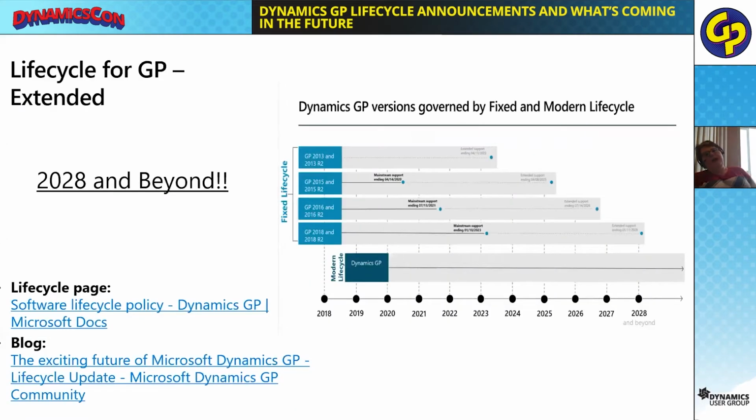So first, if you haven't heard, the exciting news is that in about July last summer, so it'll be a year this July, we extended the life cycle for Dynamics GP. So it is super exciting. Yes, I'm going to say that, really exciting. So it goes to 2028 and beyond. You can see down here on the bottom right of my slides, it's 2028 and beyond.